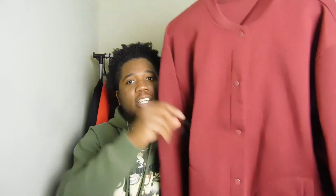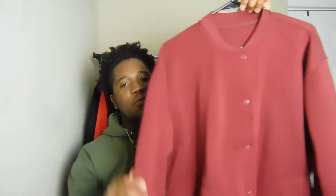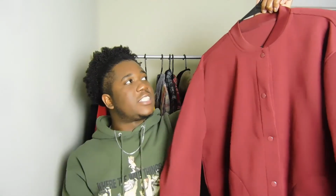Now the next item we have up is something new that I'm trying. It's almost a hybrid of a varsity jacket and a coach's jacket. I actually thrifted this one, and since I thrifted it, I've been trying new outfits out with it. And I gotta say, I love this jacket.